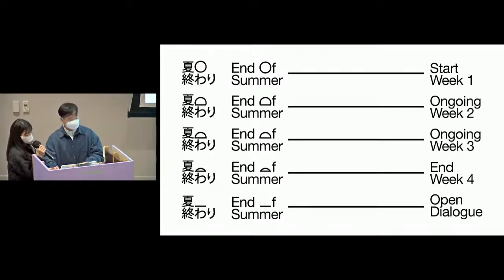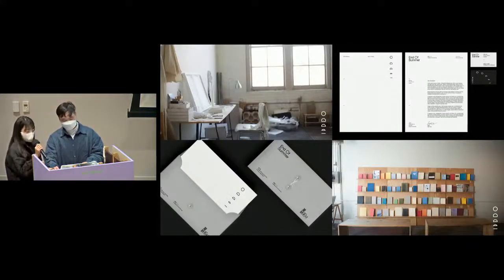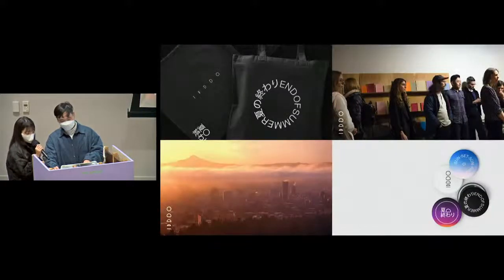And since this is a cross-cultural program between Japan and Portland, it was very important to us that we create a bilingual identity. And we took that motif and applied it everywhere, from business cards to envelopes and letterhead, and tote bags and pins and so on.